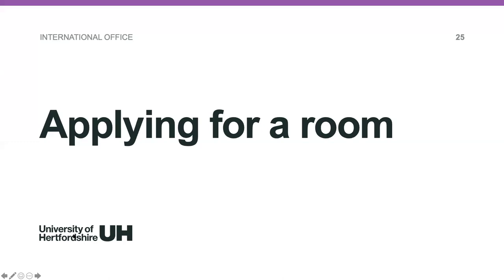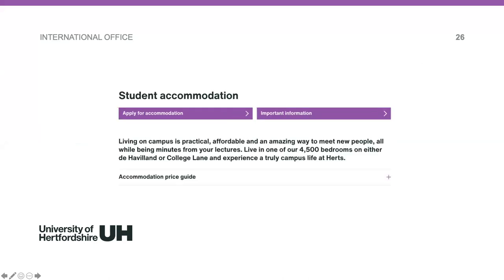So how do you apply for a room whilst at the University of Hertfordshire? It's really easy. You go onto our website, you go to the accommodation section, which is in the student life area, and you click accommodation, and it will bring up a website which shows you this. It has a price guide on there, which I'll go through shortly, but it also has all of the rooms with a little bit more detail than I've gone through today. You will have two buttons here. There is the important information, which will tell you things about the contract length and the rules of living on campus. And then you also have the apply for accommodation button.